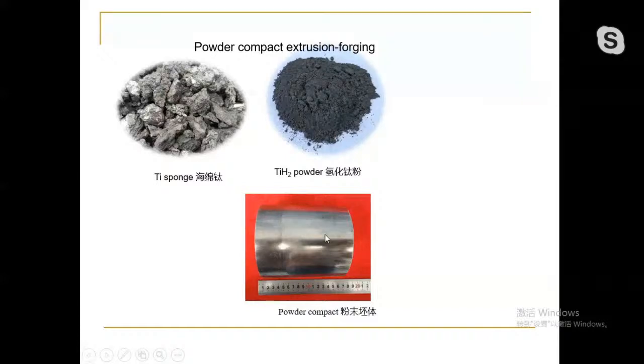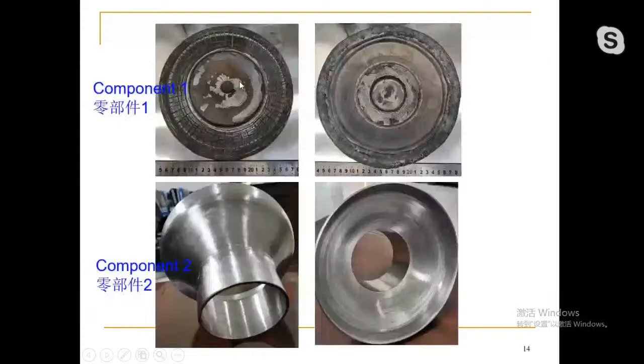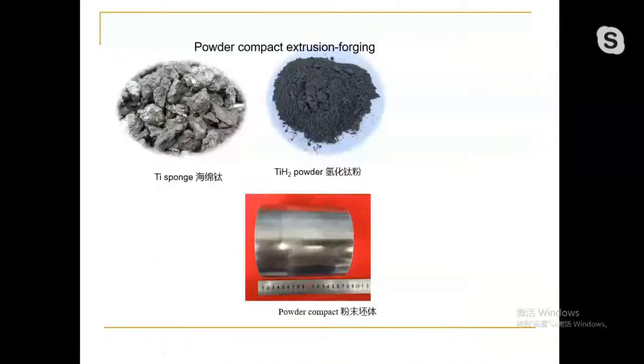And then we use our specially developed process, which combines extrusion and forging. This is a part, like a tower with a certain shape. This is this side, and this is another side. We also use this part to produce another part with this kind of shape. So you can imagine going from this shape into this shape, and we look at the cross sections of this part.